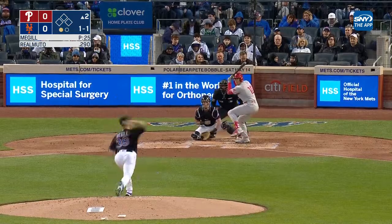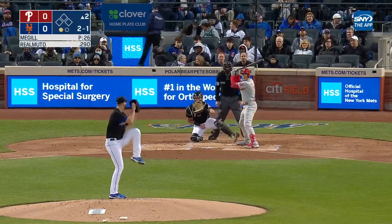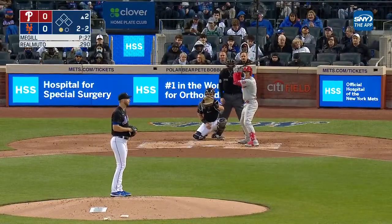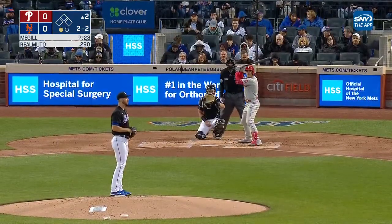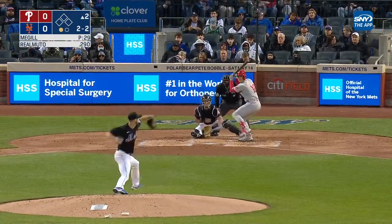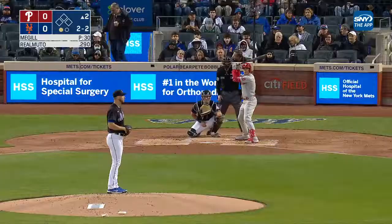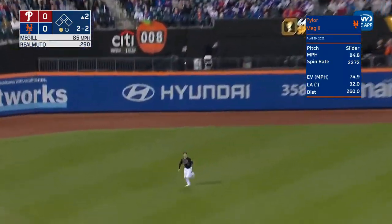And there's another one up and away. This is with the slider, and it's 2-1. That one by Realmuto, 2-2, but cognizant of the fact that Megill may need some extra days off here. Seventh pitch of the at bat, and Realmuto reaches for the slider and fouls it off. Eighth pitch of the at bat. And that's hit in the air to left. Over toward the line comes Canha, and he runs it down.